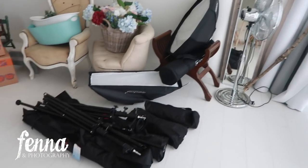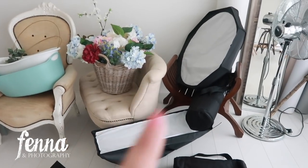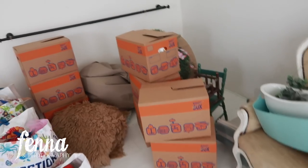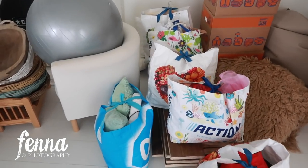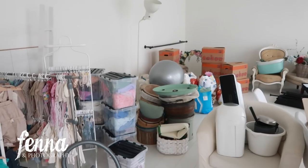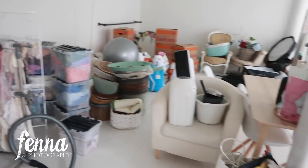Whew. So this is the damage. I wanted to pack it all, it doesn't fit. I'm just going to leave those soft boxes the way they are. I ran out of boxes, so I just packed fabrics in bags. Clutter. I hate clutter, but we'll get through it. It'll be fine. The new studio will look lovely.